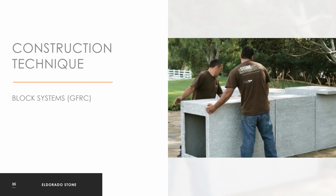The block systems, and this particular example is from Eldorado Stone. They're probably one of the more popular ones out there, but there are others. These are made from glass fiber reinforced concrete blocks in different sizes and shapes for different functions, but you drop them on a pad, level them up, bolt them together. And what you've done is you've skipped all the way to the finishing stage from a custom framed outdoor kitchen. You've gotten to the point where you've got the cement board skin on the frame. You just skipped the framing. So this is ready to apply cement plaster or stone veneer or any of those types of finishes.